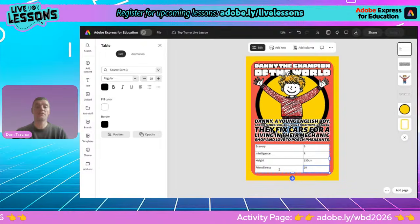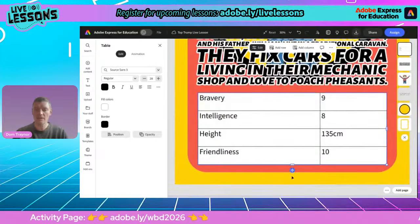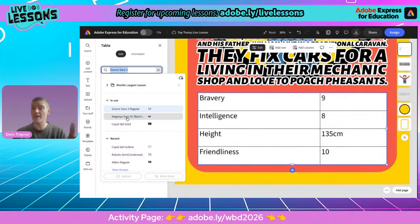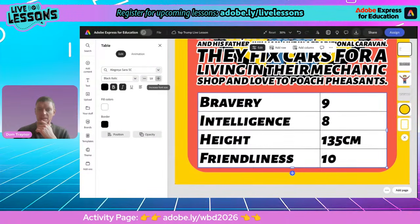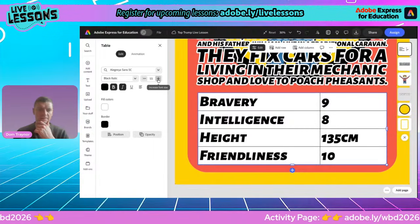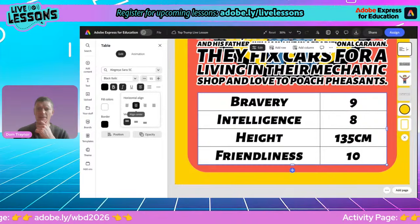Now that I've done that, I'm going to select my text box by going to the 4 arrows there. And then I can change all things like my font. I'm going to make it Allegria, like the one above. There we go. That's looking better. I'm going to go to size. I'm going to make this as big as it possibly can before it starts changing the size of the box. So it's roughly about 55. Great. Alignment. You could centrally align. Yeah, central, fine. I'll do that. That's good.